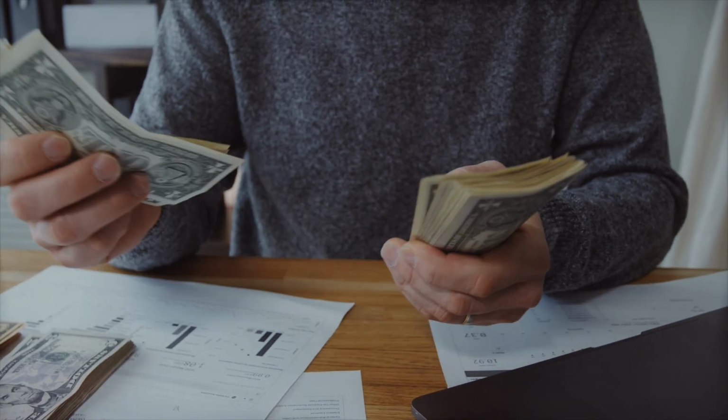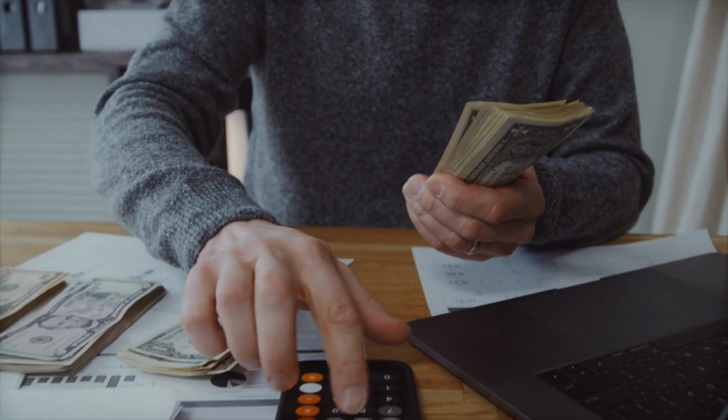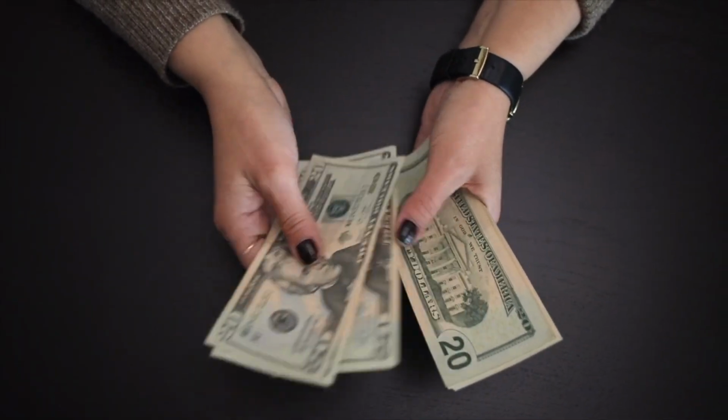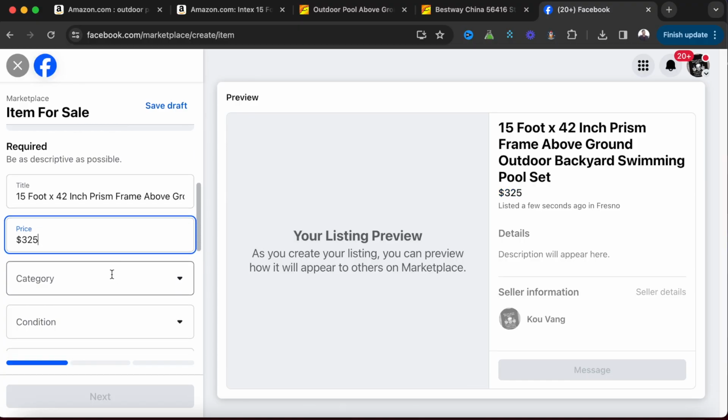So if I buy it for 150 and I'm able to sell it for $50 profit, then I'm willing to do that, okay? So that's a 30% return on investment with $150. It's not super great, but if you can sell it for 300, then you're able to double your money, which with the product that I'm selling, I'm able to do, as you guys saw from the previous screenshots. So just fill out all these categories.